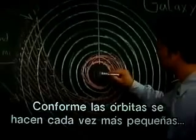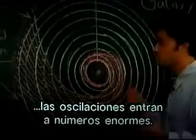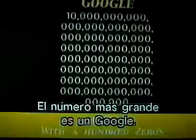So as we get smaller and smaller in the orbits, the oscillations per second start to go into numbers where the highest number ever counted is a googol.